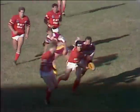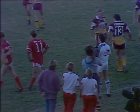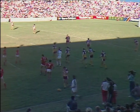Outside it goes to Rodwell. Rodwell gets the one-handed pass away to Matthews. Matthews is grabbed by Michael Hancock, who pulled him into touch. Crowd not liking it. Great tackle though by Michael Hancock. So the scrum will pack down midway between the quarter and halfway.